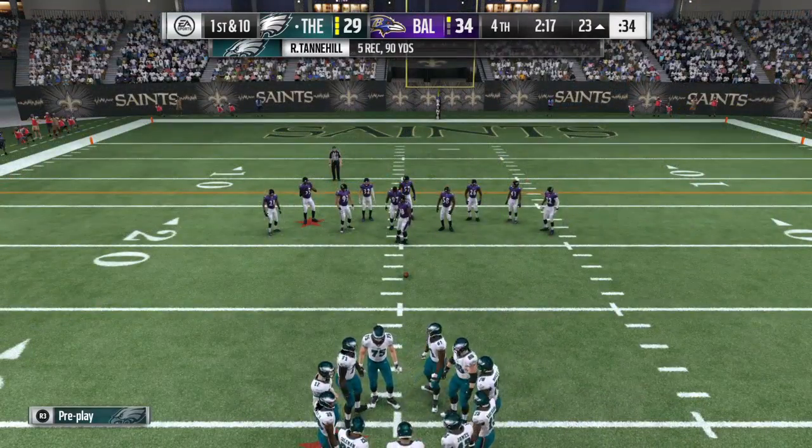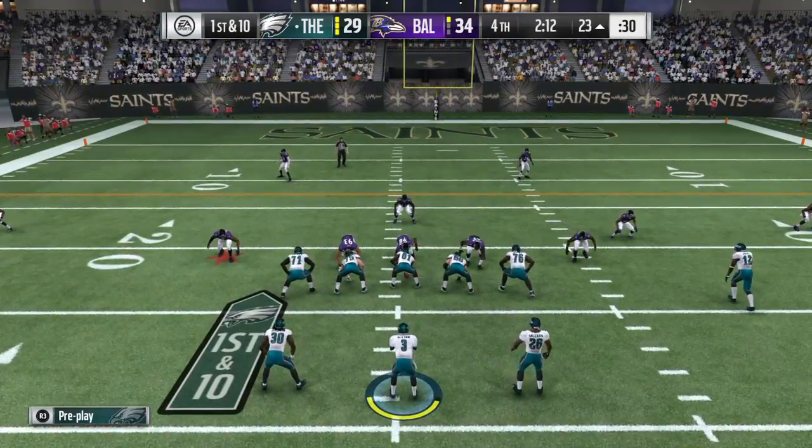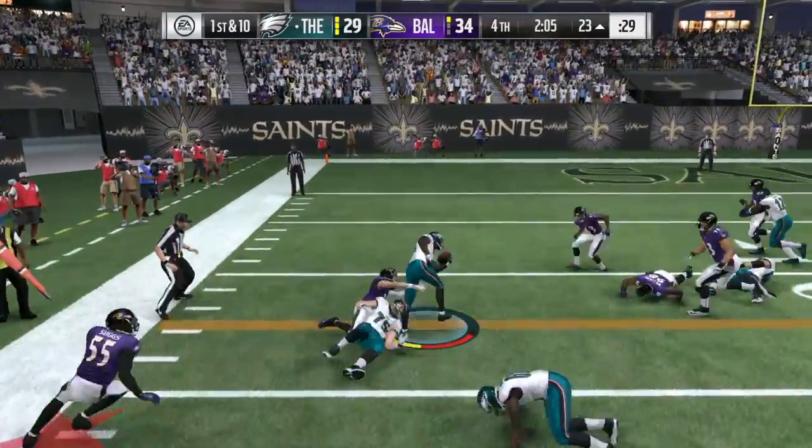Well, they obviously read man coverage, their partner got downfield, broke down the defender, made him... What do you mean by that, Burke? Yeah, he made him think he was going to run a different route. Probably thought he was going to take it upfield, then he curls back inside for the completion.